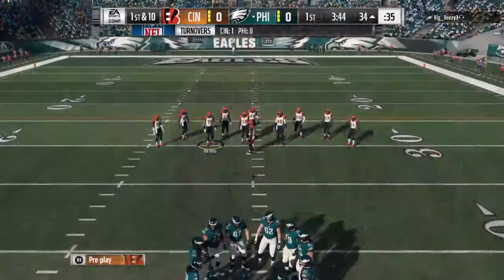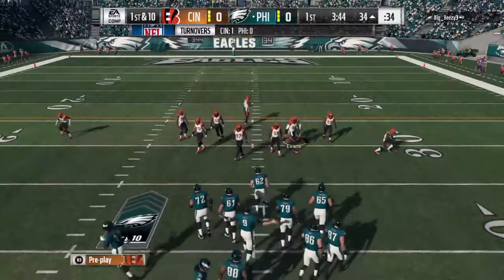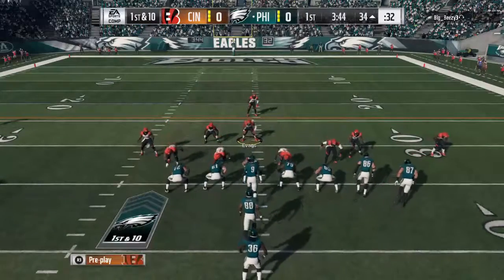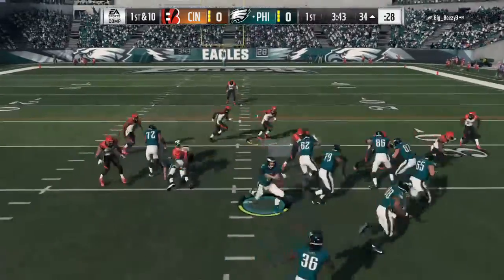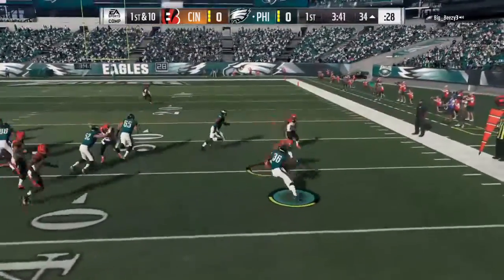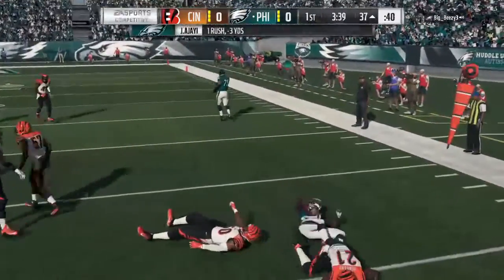Too many ones in this play. First quarter, first drive, first interception thrown. And that last one, that hurts. And on the outside, they're playing press coverage. Now it's the Boise State alum, Jay Ajayi.